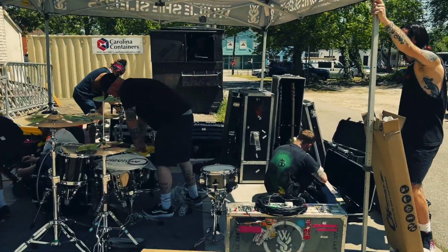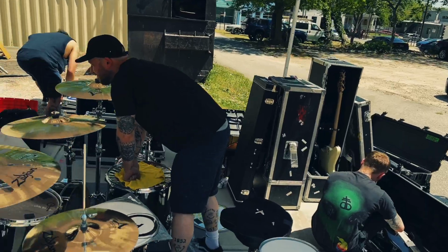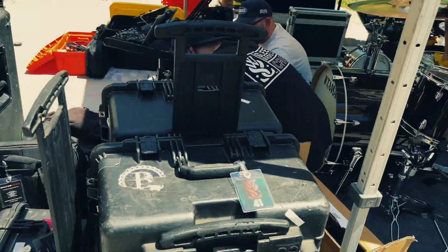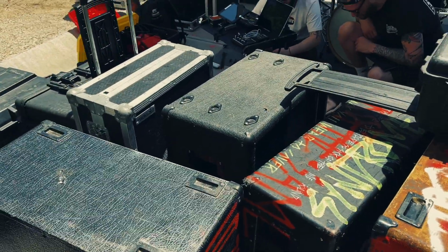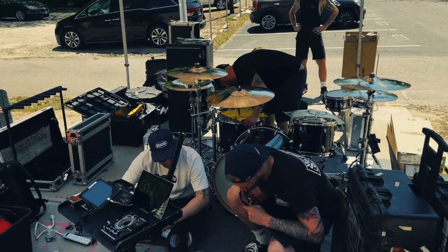it, and making sure everything's there and all working correctly, getting all the guitar cabs out and getting everything plugged in, making sure it all works. So then we were given the go ahead to go inside and get set up on stage. So we went inside, got everything mic'd up, got set up, sound checked, everything was sounding great.